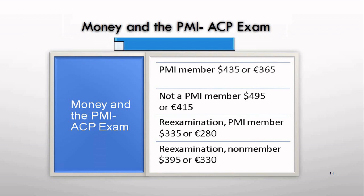$1,000,000 question: how much money is needed to appear for the PMI ACP exam? Here's the answer. If you're a PMI member, you just need $435 or €365 to appear for the PMI ACP exam. If you're not a PMI member, then $495 or €415 will be needed to appear for the PMI exam.